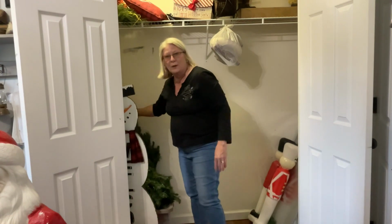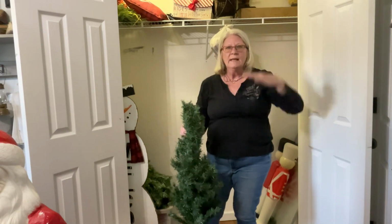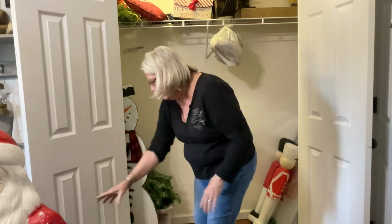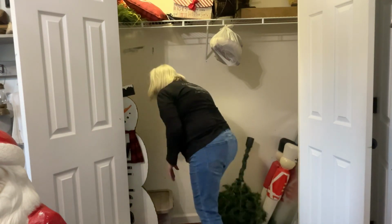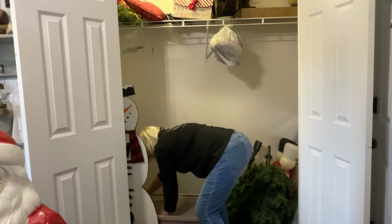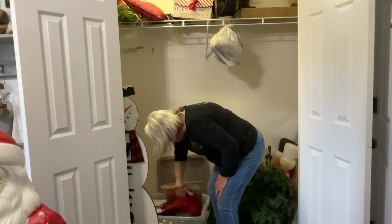This is one of my trees. And it's more tall and skinny. Last year, I kind of lost count how many trees. Who knows what I'll do this time? Alrighty. And I love the clear bins, guys. Oh, here's just wrapping paper and bows.